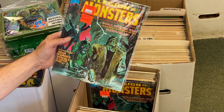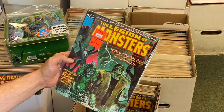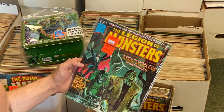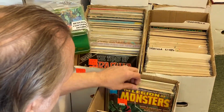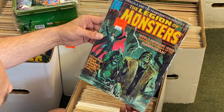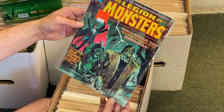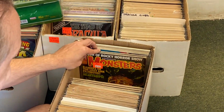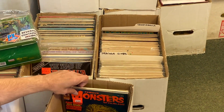The Legion of Monsters. First appearance of the Legion of Monsters. Now they don't actually get together, but soon. Adams. These are tough. But they go way down. When they're like VG, they're only like 40 bucks. But try to find this. It's got a really cool, mean Pinhead story. And then some famous monsters. These are cheap, 5 bucks.